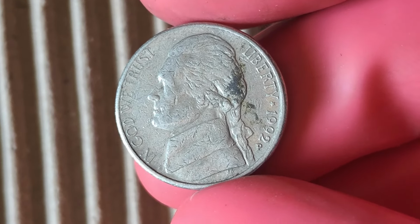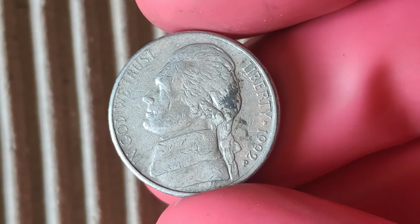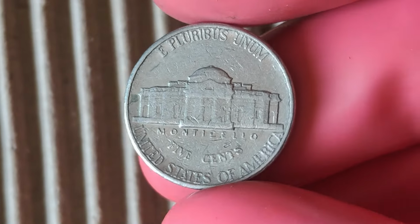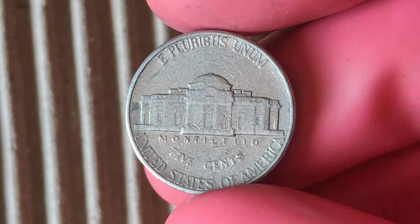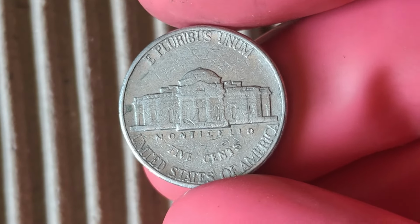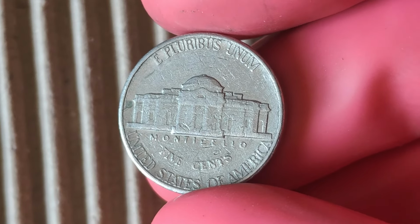You may have heard rumors about a 1992P nickel selling for $1 million. So what's the truth? While no verified auction has yet crossed the $1 million mark for this coin, some listings online, especially for coins with wild errors or unusually high grades, have been posted for six or seven figures.